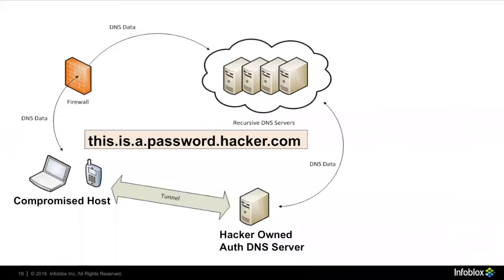Using this tunnel, they can send a query that looks like this. This is a malicious DNS query that contains a password. This password gets sent out through the firewall.